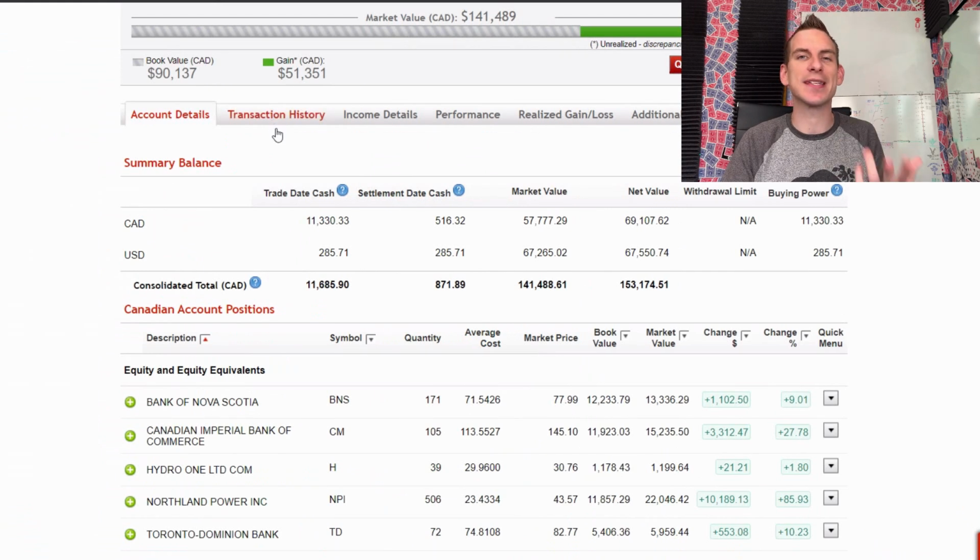And we can see this in my TFSA. Unfortunately, this cash takes about 3 days to settle, so by Monday, I should be able to transition that capital over.